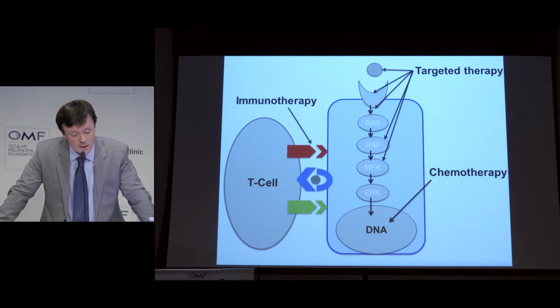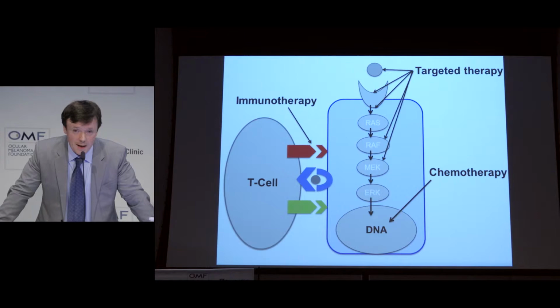And then finally, there's a new class of drugs. It's actually not that new. We've been doing this for years and years, but there's been an explosion in terms of the therapies that are available, for therapies that modulate the way the immune system works. And this is over in the upper left-hand corner of the slide.